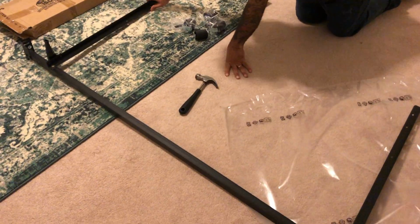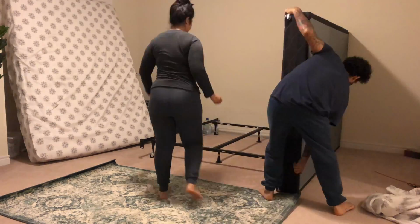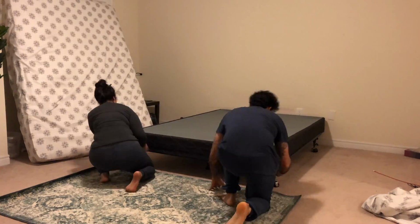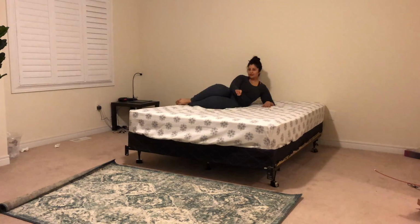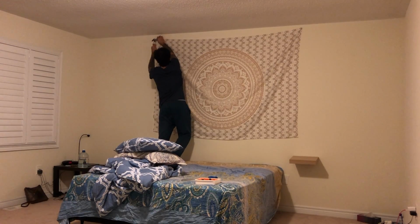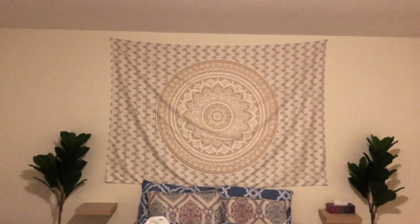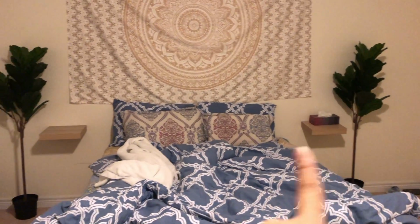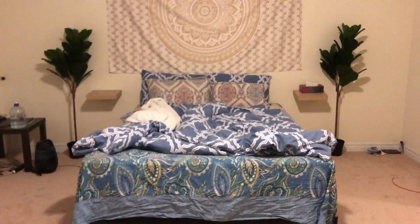So my husband helped me set up this frame that's going under the bed just to elevate it a little bit. This one was for free because it was laying around at my mom's house not being used. So we set that up first. Then we put up the mandala sheet that came in from Amazon, and we also put up the floating side shelves that we picked up at IKEA, and the trees as well. So that was our progress the first night.